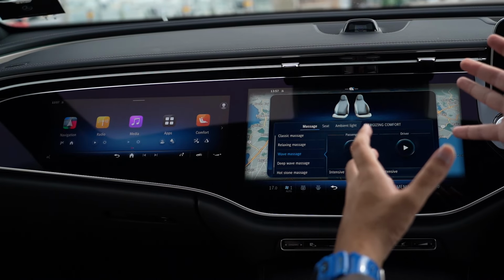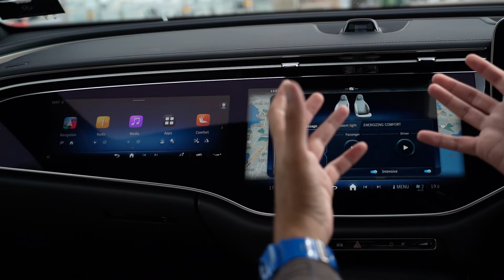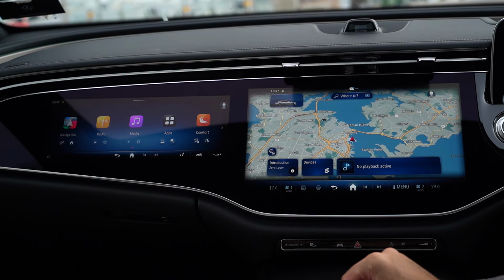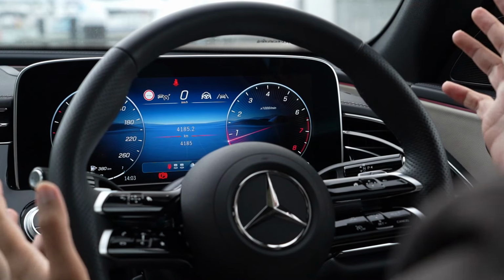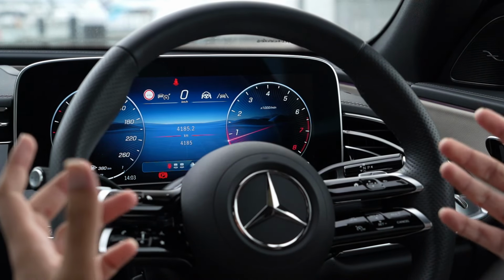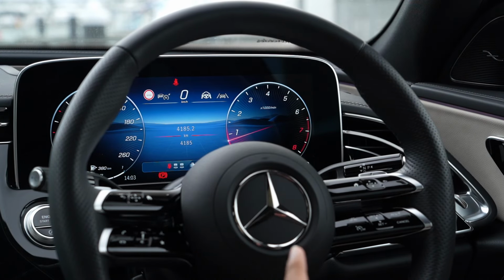Not to mention that it also has facial recognition, so it can apply those settings to your face, just so you don't need to say I'm driver one or whatever. Really intelligent technology there. Now, the experience for the driver here is a really good one, and note that the E-Class is one of those vehicles where in many markets a driver will be interacting with this car a lot, while the owner may be in the back seat, for example.